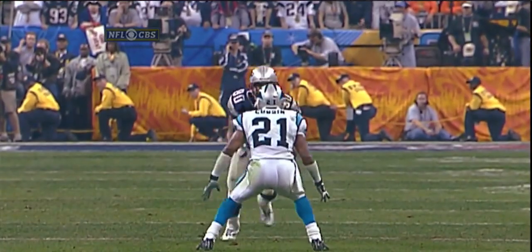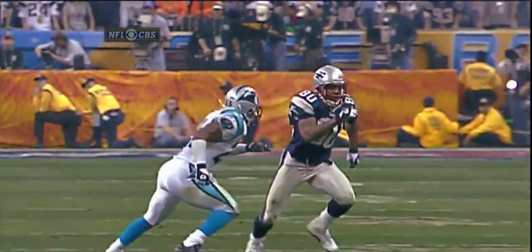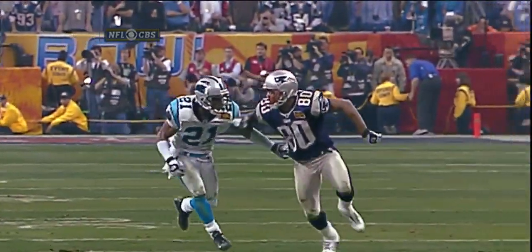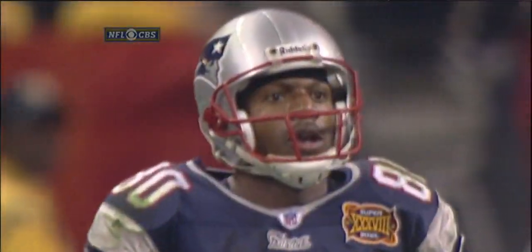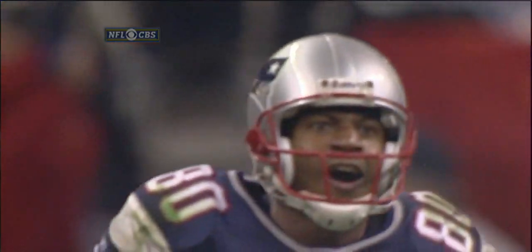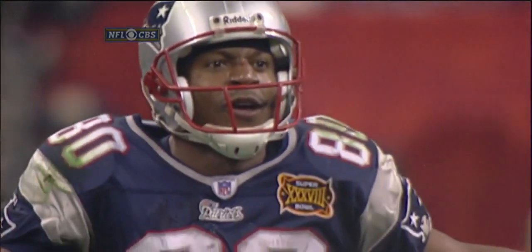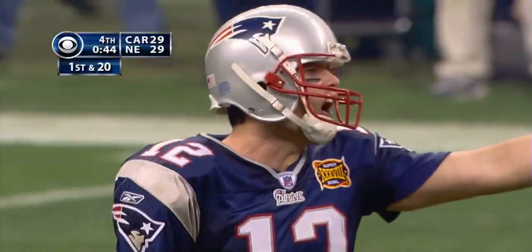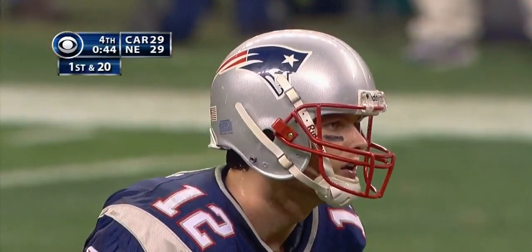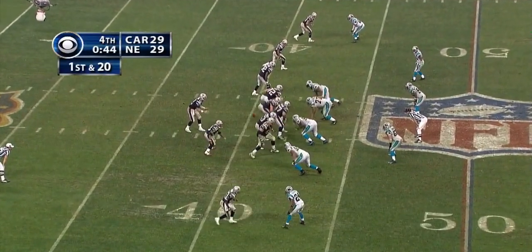Terry Cousin on the coverage. Troy Brown going up the seam. They know it's a blitz. He extends that arm, and that's a good call. When you stick your arm and it gets all the way out, and you saw Cousin, it stopped him just enough. And we see it called all the time with defensive backs against wide receivers. The same hold for the offense. They can't do it either.